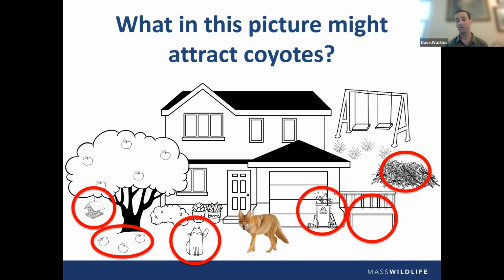The brush pile, the thick brush bushes, the log pile that are on the edge or in your backyard provide cover again for coyotes to be able to hide right on the edge of your property. Addressing these few issues around your home can greatly reduce the attraction of your yard to coyotes and their presence in your community.